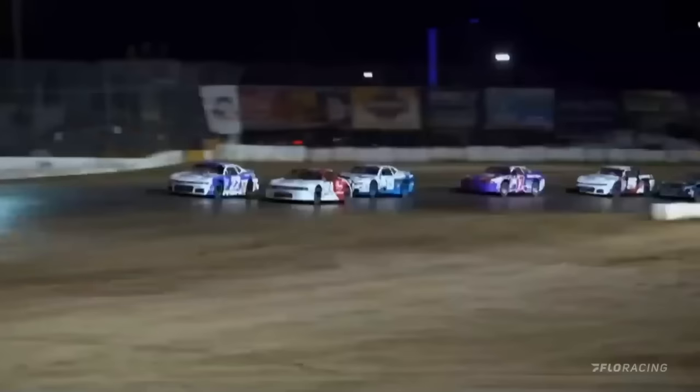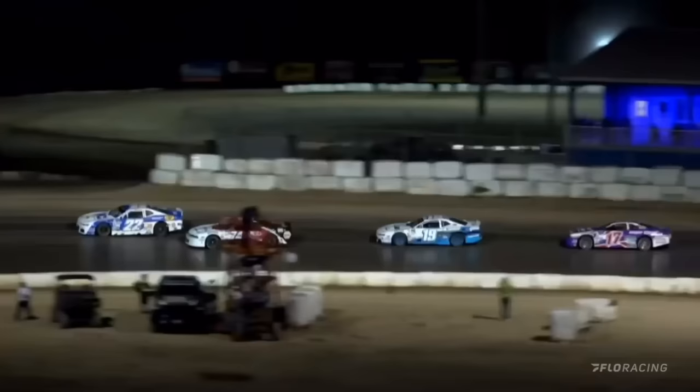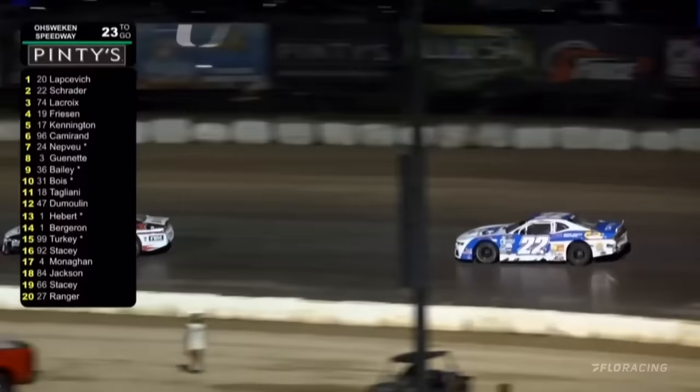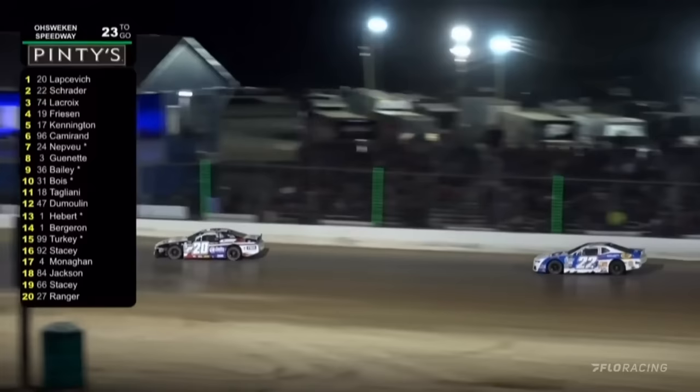Meanwhile, here's the battle for that second spot. Lacroix and Schrader, maybe a little bit of contact that time into three. Schrader going to clear the 74 of Lacroix off of turn number four. Trayton Lapsovich has opened up a pretty sizable gap out in front in that number 20. Heavy lap traffic just in front of our leader. Ken Schrader, look at him drive deep down into turn number three. Close that gap on the leader.